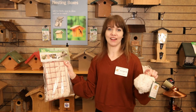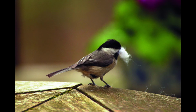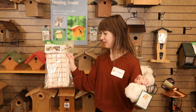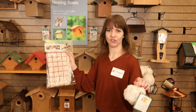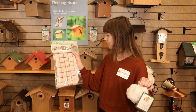Wild Birds Unlimited actually does carry some handy nesting material that is safe to offer to your birds, and it is a lot of fun to watch. I know I've definitely had a lot of fun seeing a mother hummingbird take nesting material from here, and I get to see where she heads so that I can get an idea of where her nest is.